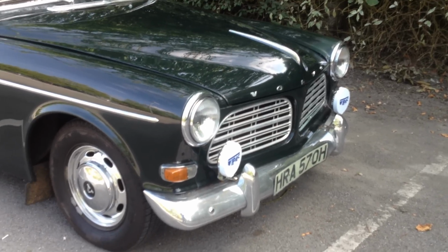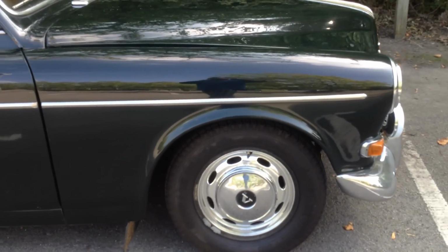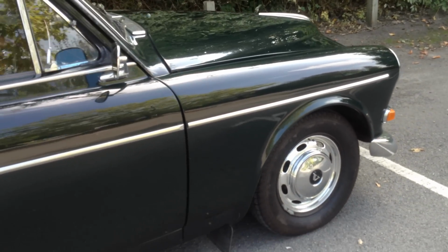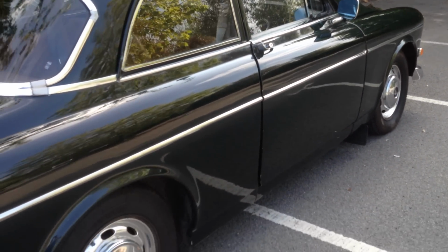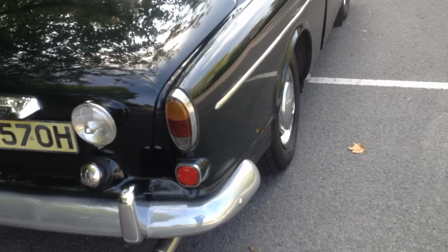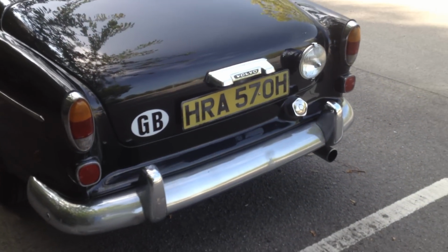Hello, this is just a short video on my Volvo Amazon 121 in dark green. I'm selling her on eBay. She's in very good condition, as you can see. This is one of two Amazons I own. I'm selling this one as it's surplus to requirements.